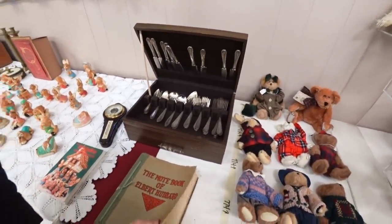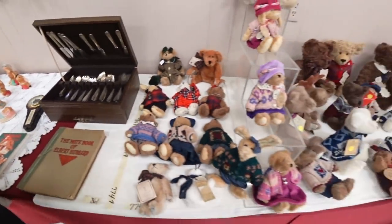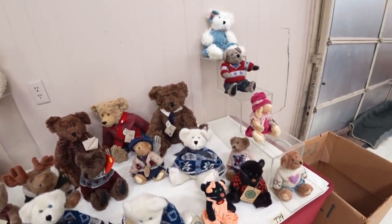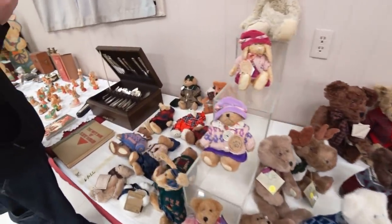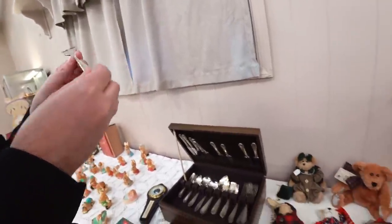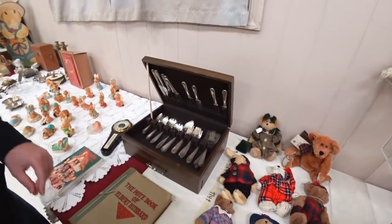The Notebook of Albert Hubbard. Interesting. And then these are just Boyd's Bears, which is another thing you see a lot of here. Boyd's and Longaberger. All right, on to the next table.